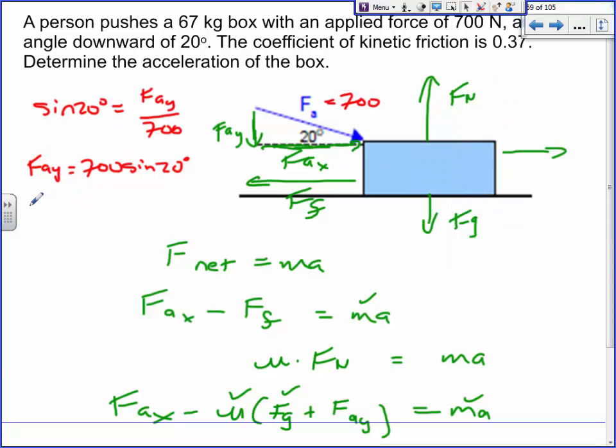Would it make sense if I just then told you that the FA in the x direction is going to be 700 cosine of 20 for that same rationale? Honestly, after a while, I don't even bother doing the triangles. I just take a quick peek and go, oh yeah, this is the opposite, that's sine. Oh, this is the adjacent, that's cosine. After a while, you save yourself some time. But if you need me to prove it, cosine of 20 is the adjacent over the hypotenuse.